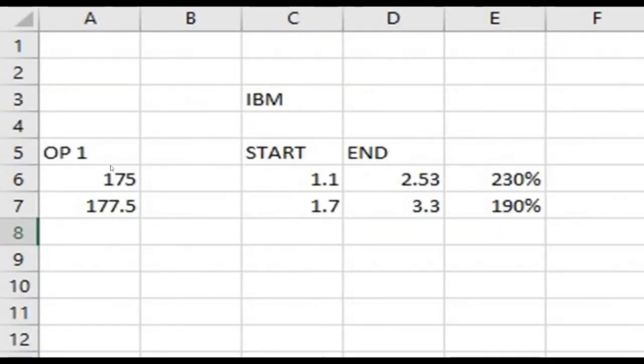Okay. So in opportunity 1, or what I'm calling opportunity 1, this is our IBM. This was our start options, which remember we go back to actually the first IBM option, GANN option strategies #1. And you'll see these. We reviewed them earlier here. This is where the $1.10, $1.70 come from. At the end, at the screen capture, it was $2.53, $3.30. These are the gains, 230% on this option or 190% on this option.